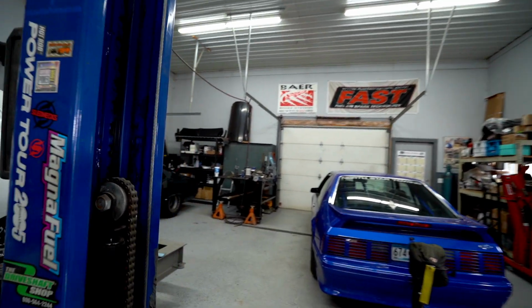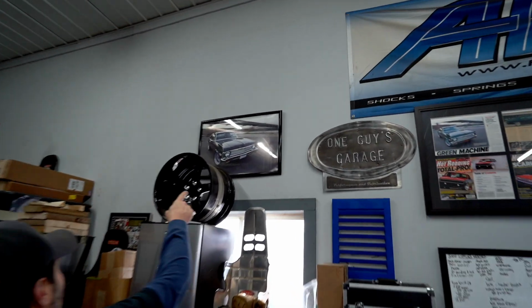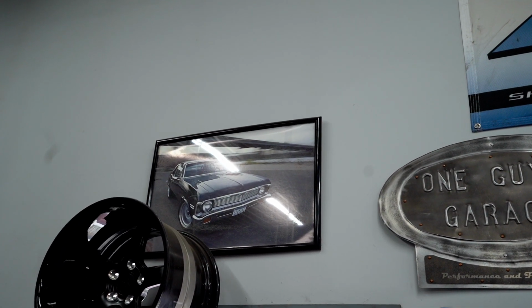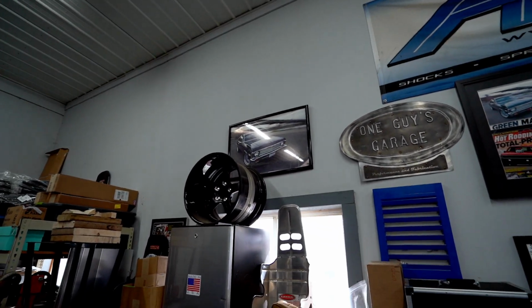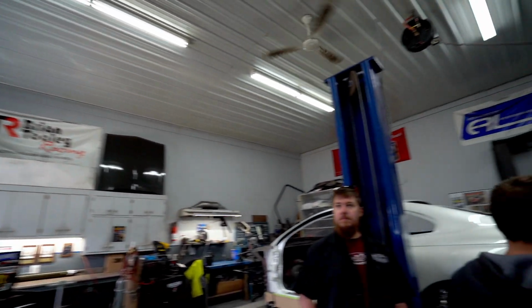If you can pan up to the wall up there, there's a picture of when I used to autocross it a little bit. It was fun, but I didn't get the thrill that I do when I drag race it. So it has evolved over the years.